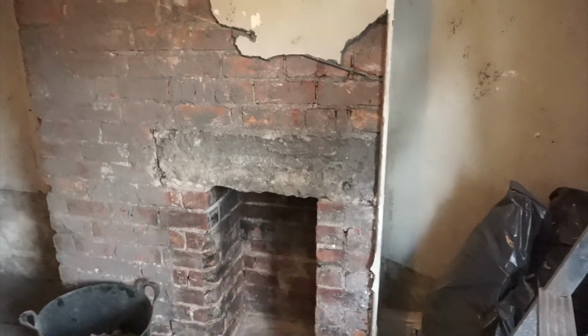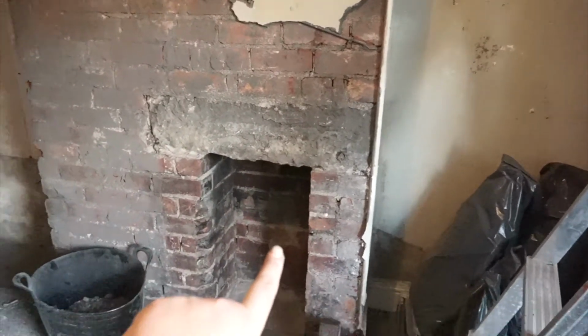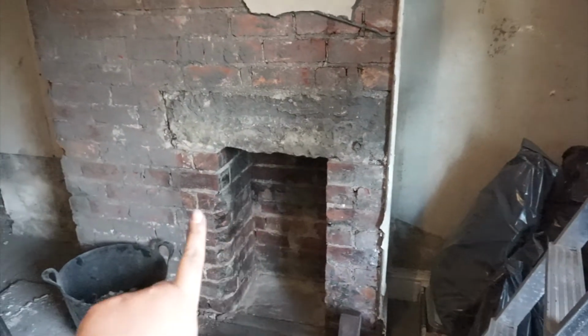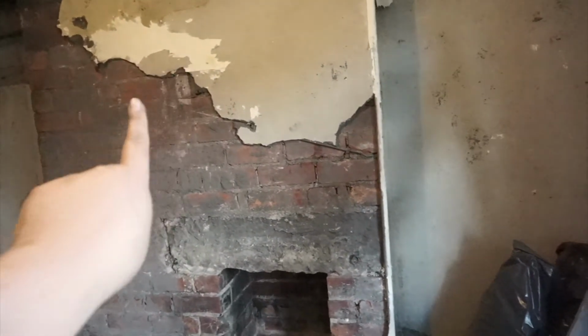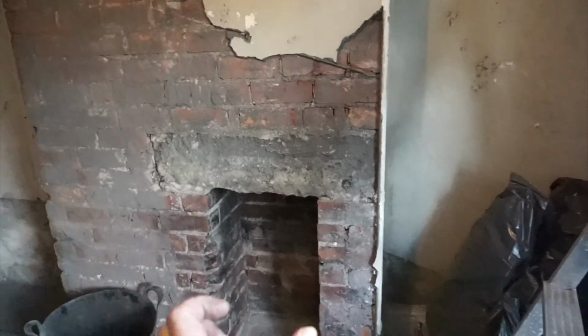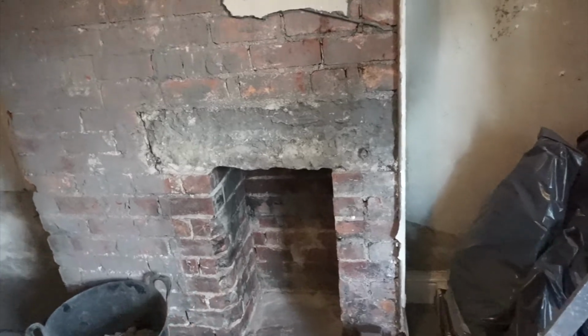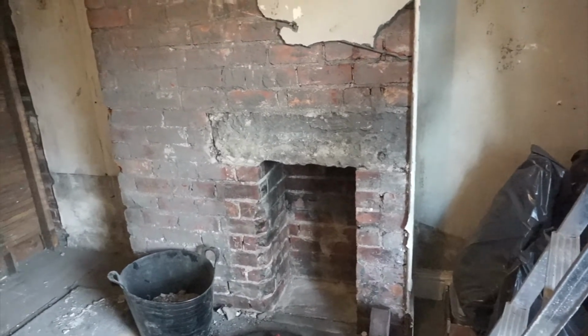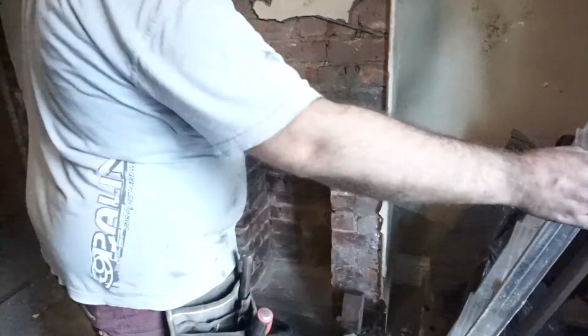Well, we're going to keep it open, we're not going to block it back off. And what we're going to do is plaster all the inside of it. All of this wall will be replastered, properly rendered, but we're going to keep the stone lintel open, and then there'll be the gap where the fireplace was. So it'll just be a pretty little feature. We're not going to make it into a usable fireplace or anything like that.